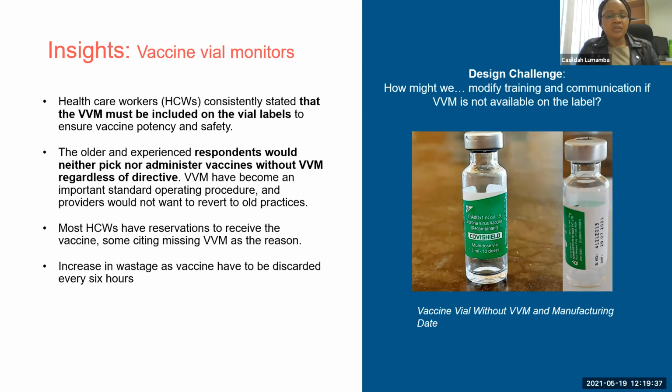Missing vaccine vial monitor has also led to an increase in vial wastage. Initially, healthcare workers were opening a vial when they have at least 10 clients, which was leading to missed opportunities, as most clients would leave before they had that number that they were looking for. Later on, they were told to open a vial whenever a client comes, and sometimes it takes time for the next client to come, and they have to discard that vaccine after the 6 hours that they've been instructed to, or at the end of the session, and that has led to increased wastage of vaccine. Next slide.